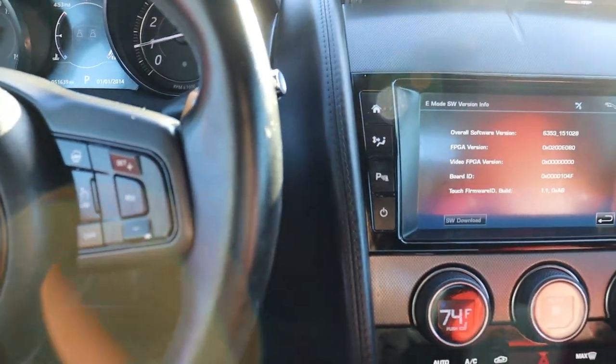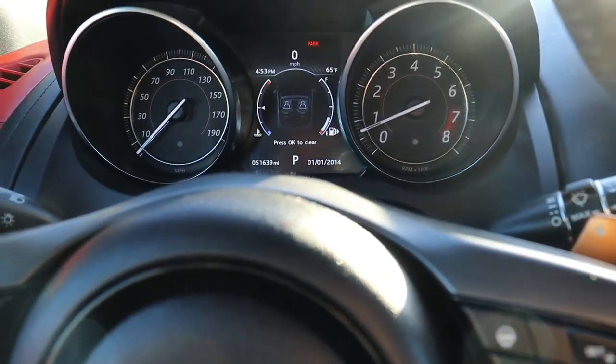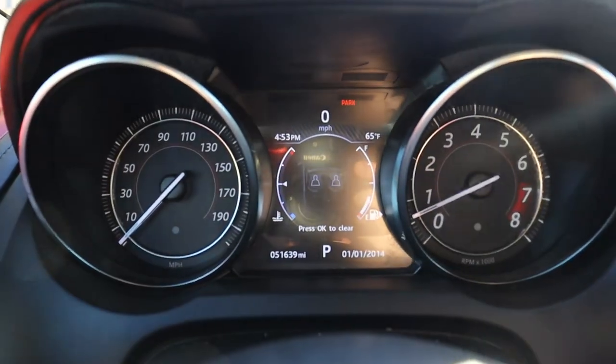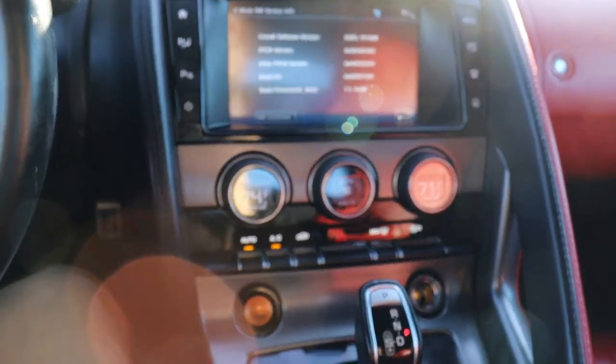Valves open up. The thing just likes to go up and down. Pretty cool. 51,000 miles on it. Not bad. All my lights are gone. We actually fixed the seat, airbag, all that gun stuff is sewed up. So that's done.